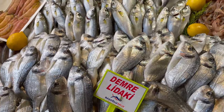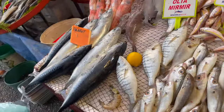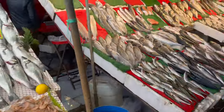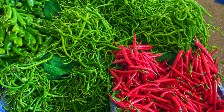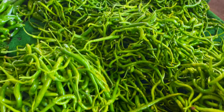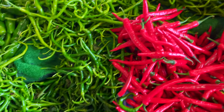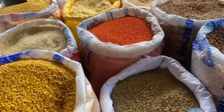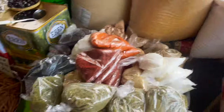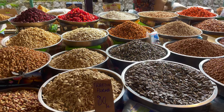It's a fish disco. I feel so bad. Look at them, big tuna. Shrimp. Chilies. Look at them. Cinnamon sticks. And dried dates, peas and lentils and stuff like that, rice. Here we've got all the dried fruits and the nuts, sesame seeds.